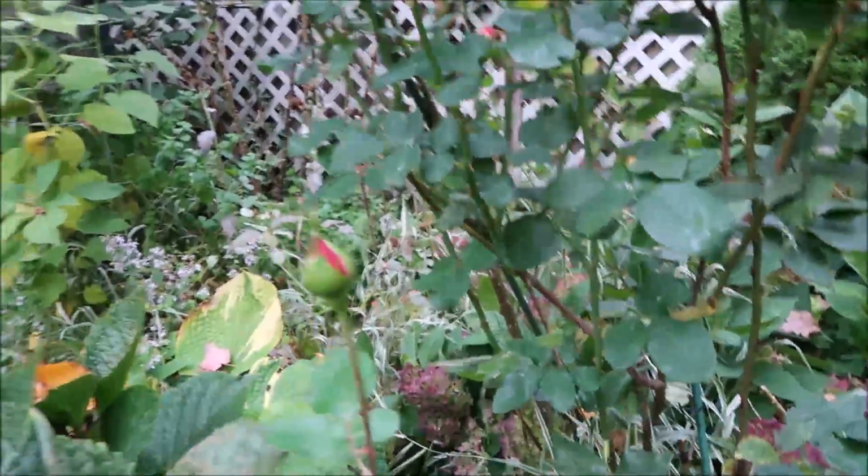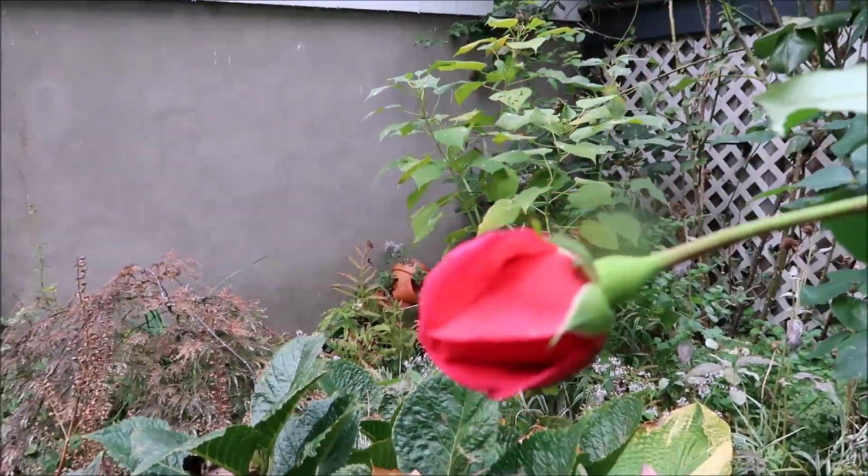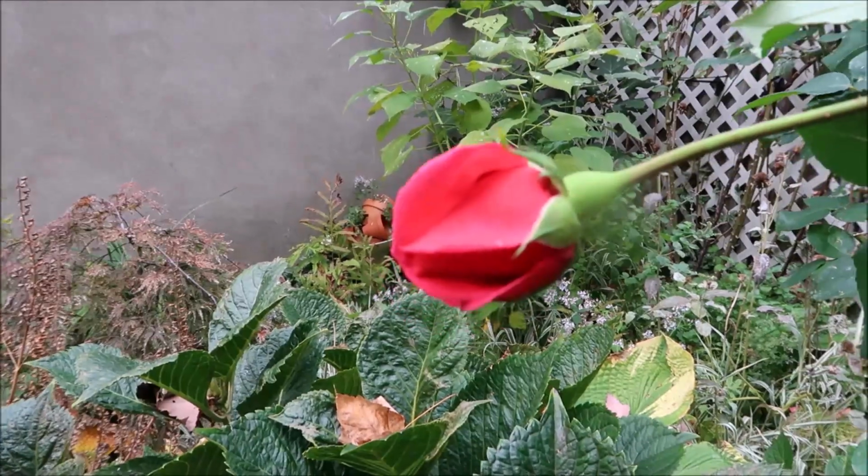And check this out, the roses. Isn't that pretty? Curly pink.